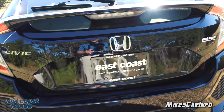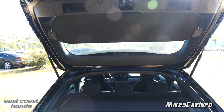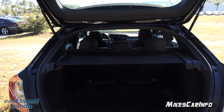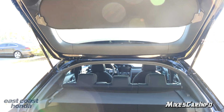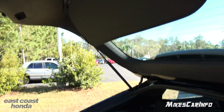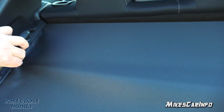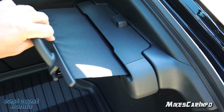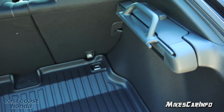Okay, so let's take a look at the cargo area with the hatch. The hatchback is one of my favorite types of vehicles because it gives you the ability to access the cargo area a little bit better than a trunk. Now this one has a shade here that's removable. You can remove that shade, it just clips in place. You also have this shade that actually slides out from one side. So let me show you here. You can also remove this whole thing by unlatching it and get it out of the way in case you need to.